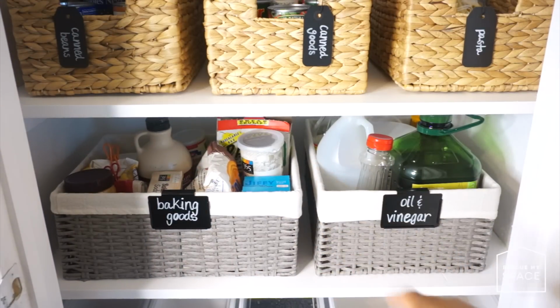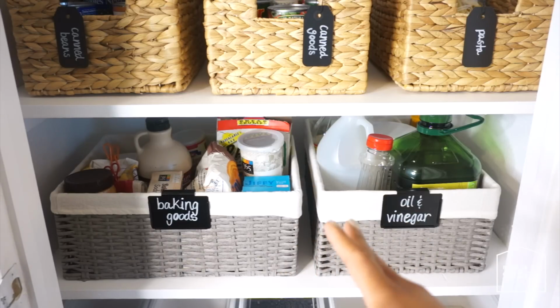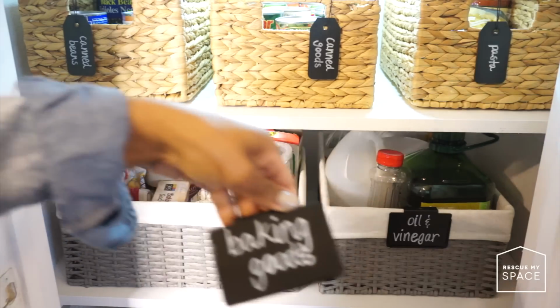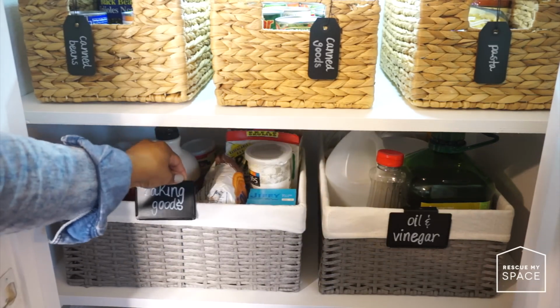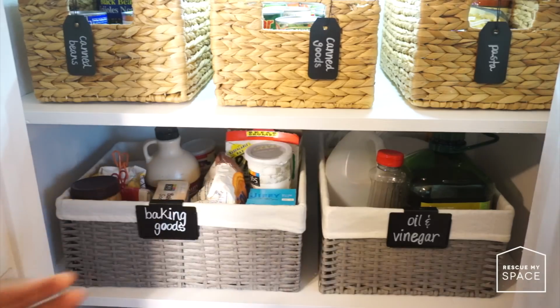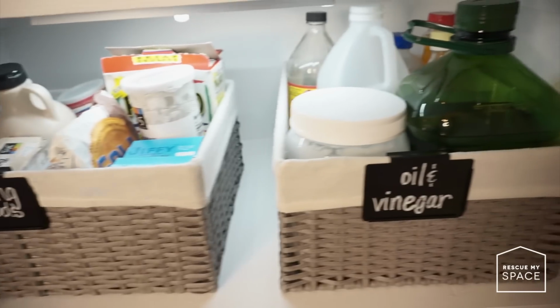Alrighty, on the next shelf, I have all of my baking goods, which includes flour, syrup, breadcrumbs, even peanut butter. If I've used it to bake, it's in here. Because the baskets don't have an opening, I used clip-on labels to label them. Same concept as the other labels, it's just that this one clips on. And it's chalkboard, of course. I just love the way these gray baskets add contrast to the white.